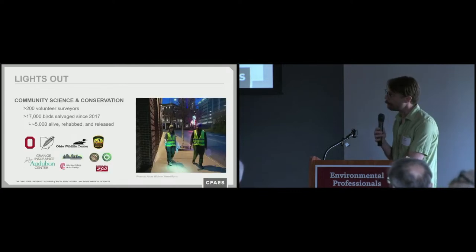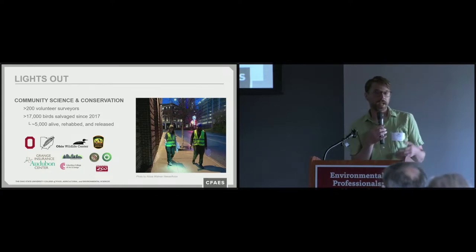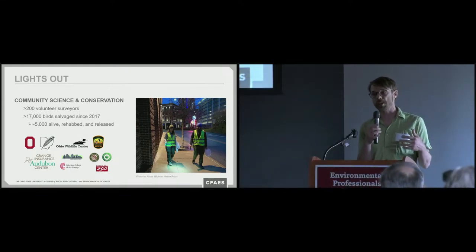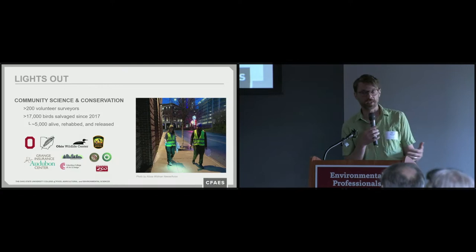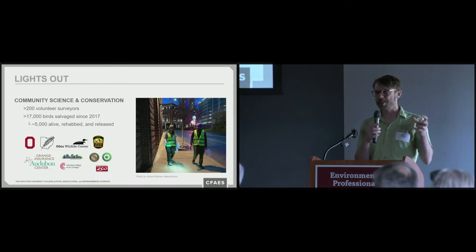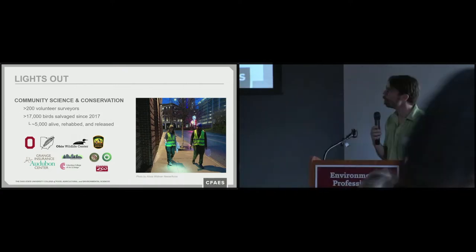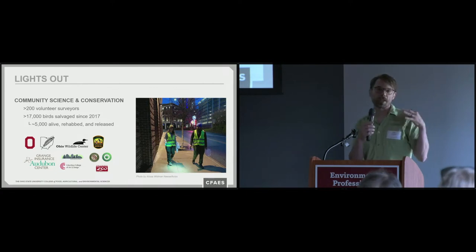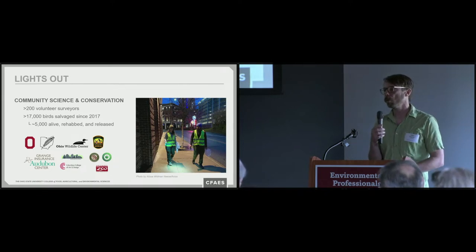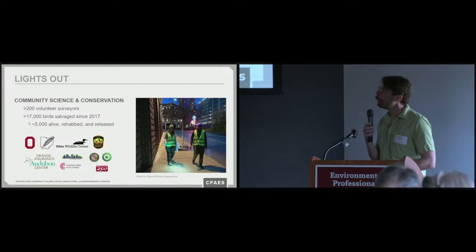And so one of the programs, and really an application of conservation action, is through our Lights Out program. This is an effort to mitigate the dangers for transient migratory birds as they pass through this landscape. I'm going to try to keep this really brief, which is hard because I usually talk for hours about this issue, but we're going to keep it to about a slide here just to move on. This is a volunteer program that we have in the cities throughout Ohio. We've really ramped this up in the past few years because of how critically important it is.